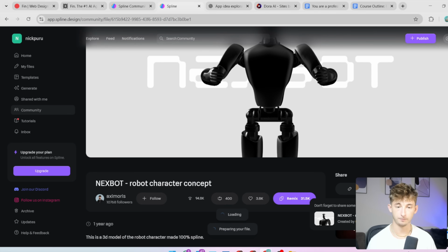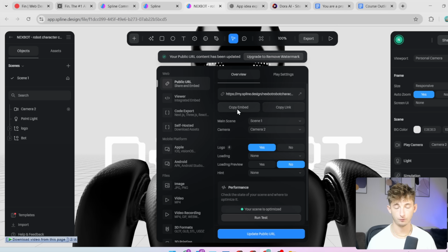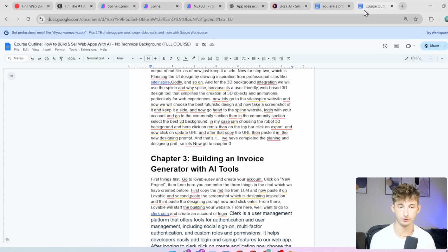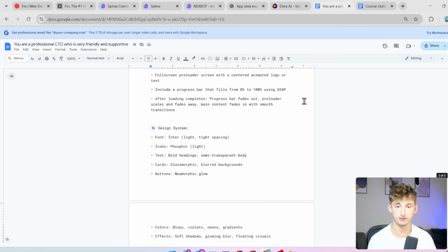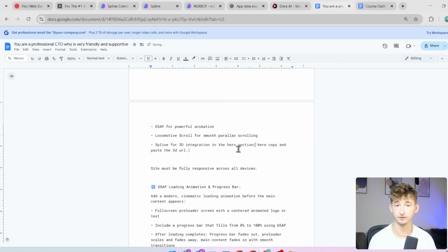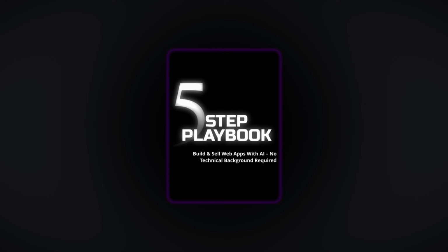And then here, I am going to be clicking on Remix. Then on the top bar, I will click on Export and now click on Update URL. After you copy the URL, we will be pasting it into the new designing prompt. And that is it. We have completed the planning and designing part. So let's now go to chapter 3.